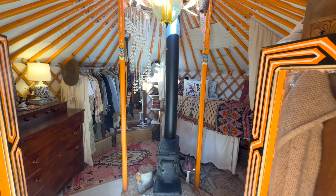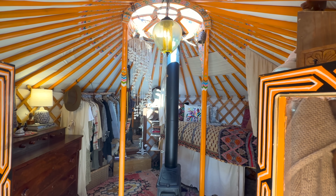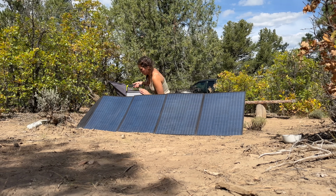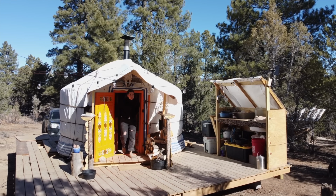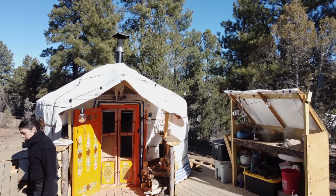My goal going into getting the yurt and living in the yurt, I had no idea what was after that. But I absolutely love it, honestly. It's kind of waking me up to changing my idea of how I want to live in the future. So we'll see what evolves. I'm just kind of going with the flow right now, and that feels right.